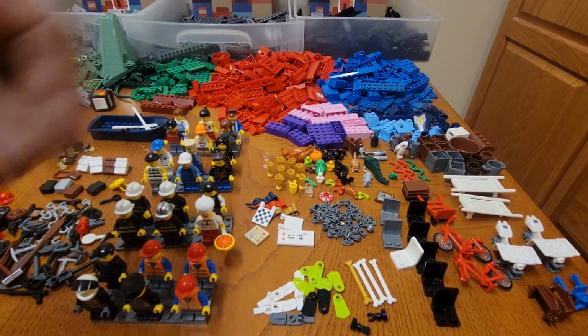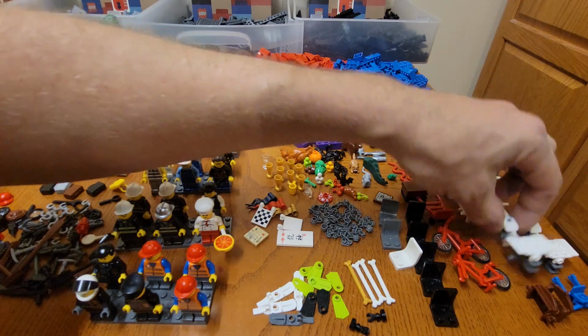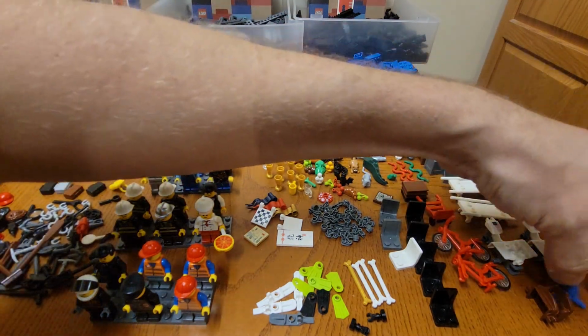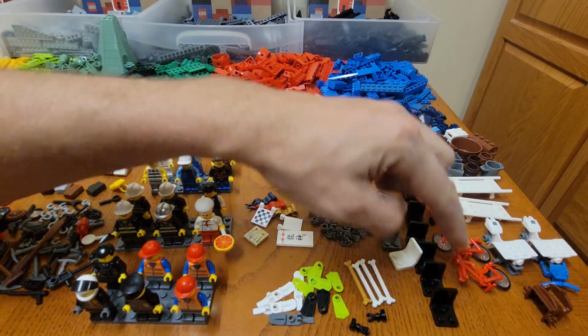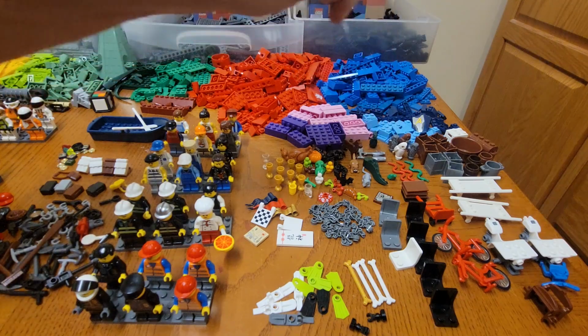Alright, so starting over here, containers. I got barrels and crates, couple stretchers, some incomplete trikes, 2 white ones with 1 blue fork, saddle, a couple bicycles, one's missing a wheel, a couple animals. I got 4 owls here. Those are from Harry Potter.